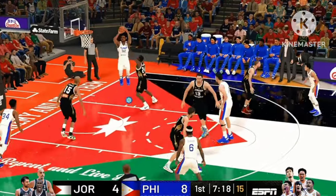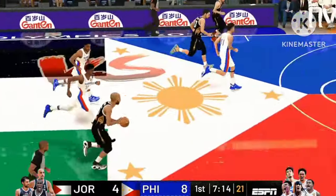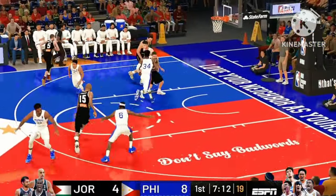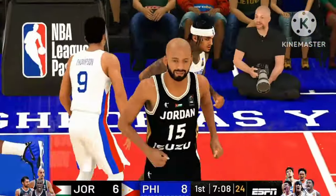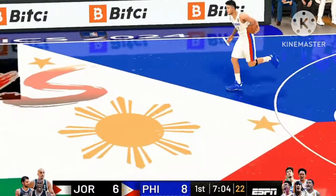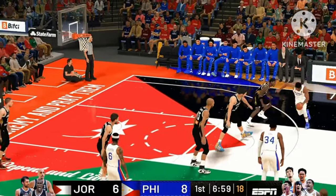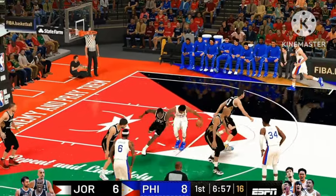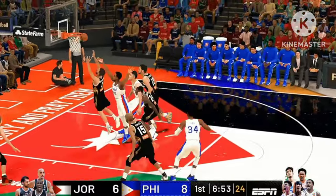Nice. Baseline jumper. The shot by B, no good. He's covered by Clarkson. Yep, that one's good. He has six. Now you want to get him going as soon as possible. Great way for him to start this game. And we know once he gets in the rhythm, he's a really tough guy to stop. Here's B. That one, no good.